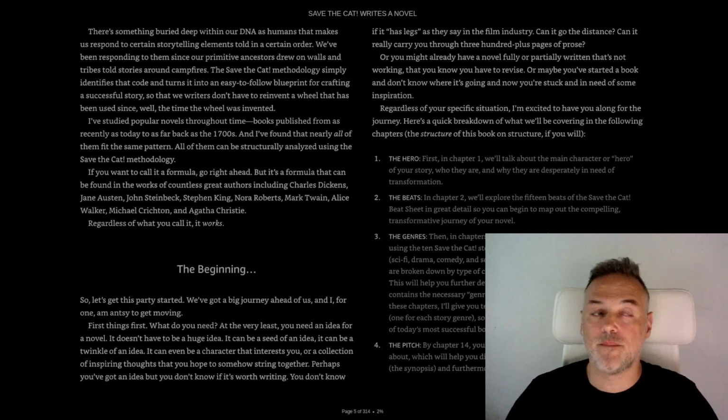The genres, I would say these are not really genres. Jessica Brody calls them genres. I don't know if Blake Snyder did, maybe he did as well. But what they more are is sort of story plots, archetypes, I guess. So the hero's journey, the buddy movie, that kind of thing, rather than calling it sci-fi, comedy, drama, etc., as it says there. The pitch is really useful for after you've written the book, where you go and tell people about the book, in a logline, in a pitch, in a small synopsis. So yeah.